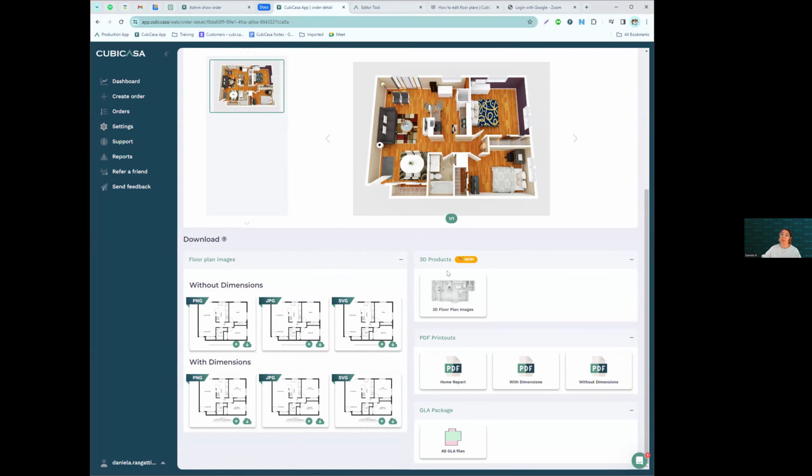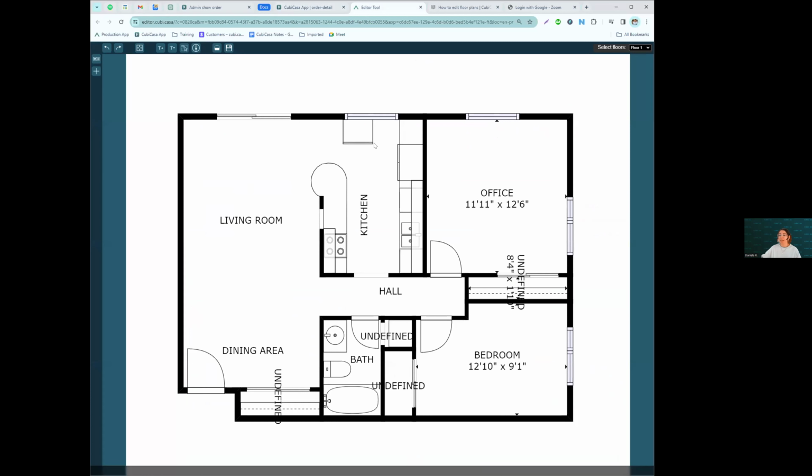Now, if you ever need to make any changes or adjustments to your floor plan, you will be able to do that under the Actions tab, and we have two methods that you can go about making adjustments. The first one I'll cover is our Quick Edit tool. So once you click this feature, you'll be redirected to a new tab, which will give you our Quick Edit tool.